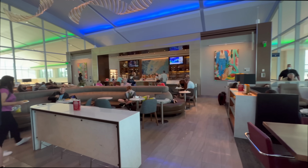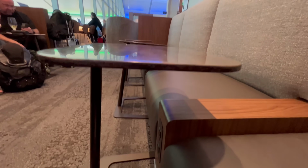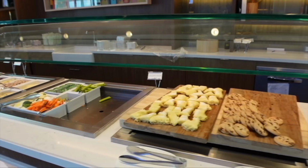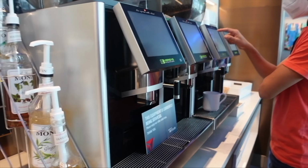We were able to get into the Delta Sky Club because we had a confirmed ticket on an international business class seat. One of the best parts about this airport lounge is the open bar. This lounge had plenty of seating area with lots of power ports and USB charging stations located throughout. It was our first time in an airport lounge and we were living our best life. There was also plenty of delicious food to choose from, as well as a coffee station.